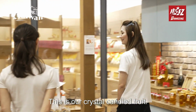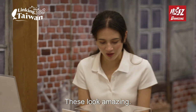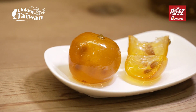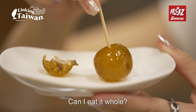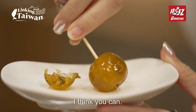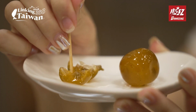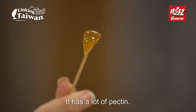This is our crystal candied fruit. It was served at state banquets. Whoa, these look amazing. And just like you said, it looks like crystals. This is not peeled. It is made of whole fruit. Can I eat it whole? I think you can. I'll start with the small pieces, okay? The flavor explodes into your mouth. Oh, yeah. It has a lot of pectin.